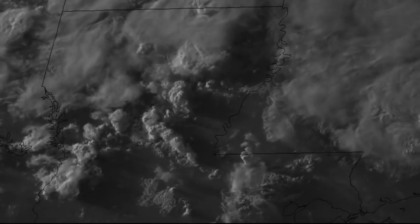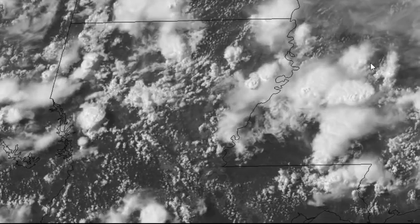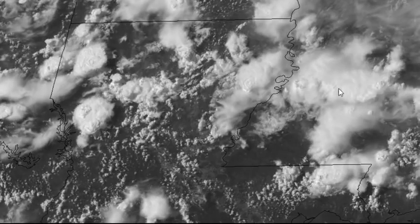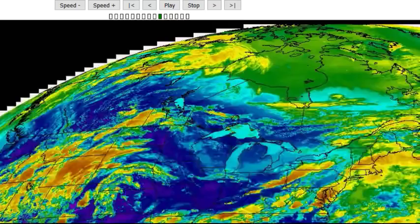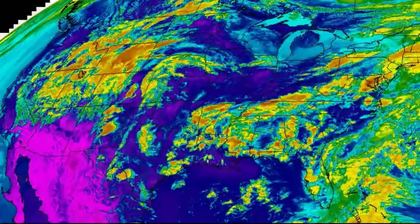Okay, I don't think I see much going on in Mississippi, but there are storms further east in Georgia. Yeah, there's a few right there around Jackson. Okay, here's the infrared. So I'll leave it at that and see what's going on in chat tonight.